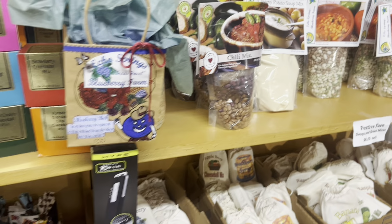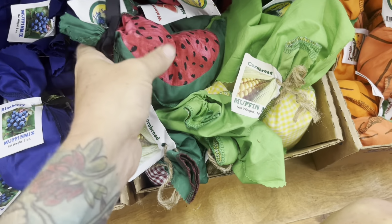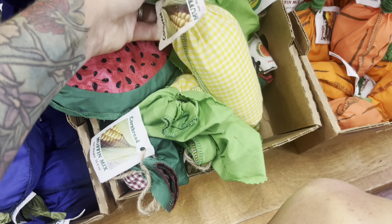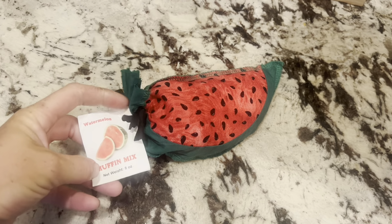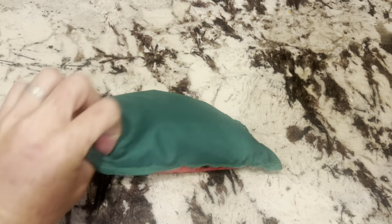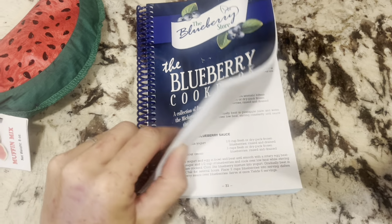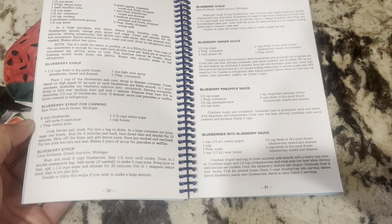And these little packages of muffin mix were so cute that I had to get one. I've never had watermelon muffins, but we'll see how they taste. I also got a cookbook to see if I could find some more recipes that we might be interested in because we got a lot of blueberries to eat.